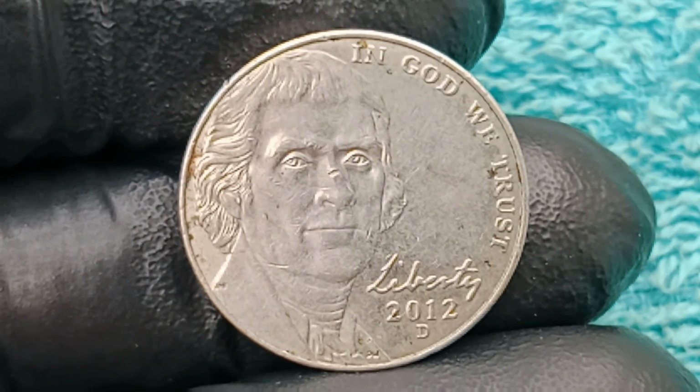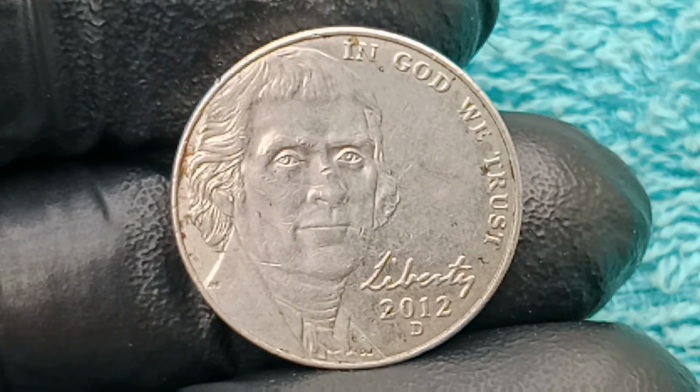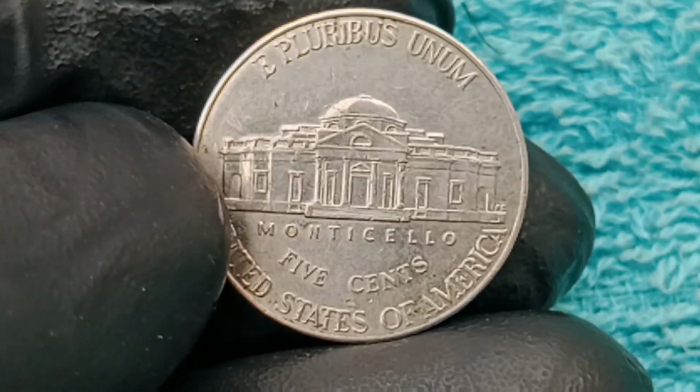the 2012 error nickel are protected, insured, and admired like rare works of art, each telling the story of American craftsmanship, chance, and the unpredictable nature of value itself.